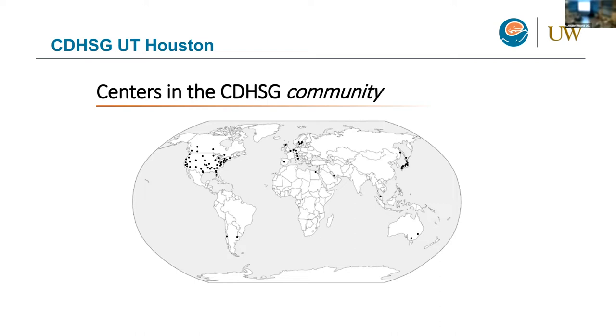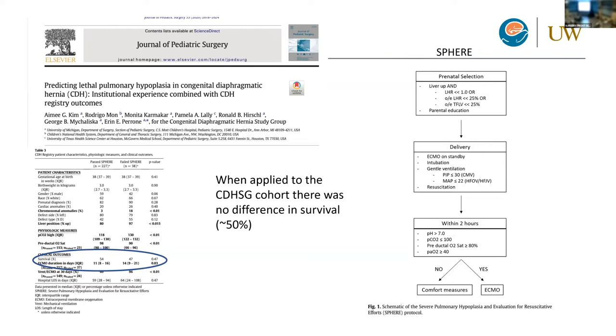And so I just am explaining that to show you this very busy slide, but I wanted to talk to you about a prenatal prediction tool that was used for decades at University of Michigan. It's called the SPHERE algorithm. And basically they were looking at their sickest cohort of patients. So what we talked about before, the LHR less than one, O/E LHR less than 25%. So that very severe group. And they categorized them, they did parental education. And then at delivery, they would have ECMO on standby, but would not put the babies on ECMO immediately.